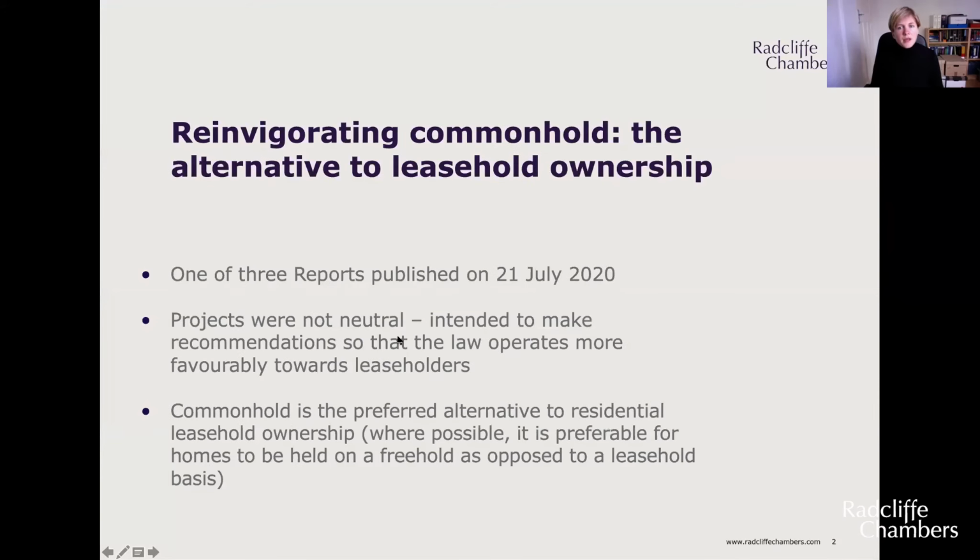There we go. Okay, so on the 21st of July of this year, the Law Commission published 3 reports. They published one on leasehold enfranchisement and lease extensions, a second one on the right to manage, and then this third report on reinvigorating commonhold was also published at the same time. These 3 reports were not intended to be neutral in their terms of reference. They were intended to make recommendations so that the law should operate more favourably towards leaseholders.